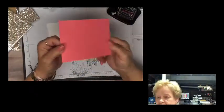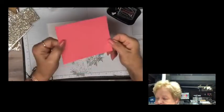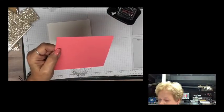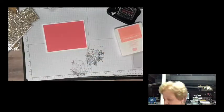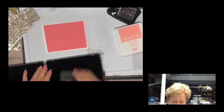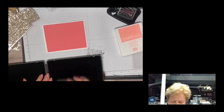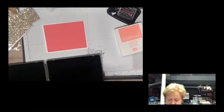On this card, and I'll show you my original later, I'm going to use Flirty Flamingo. I better clean this other stamp because I'm going to change colors. I got my scrubber out today, and I didn't have a chamois that was decent, they were all dried up, so I've just got my scrubber here. And that works too.